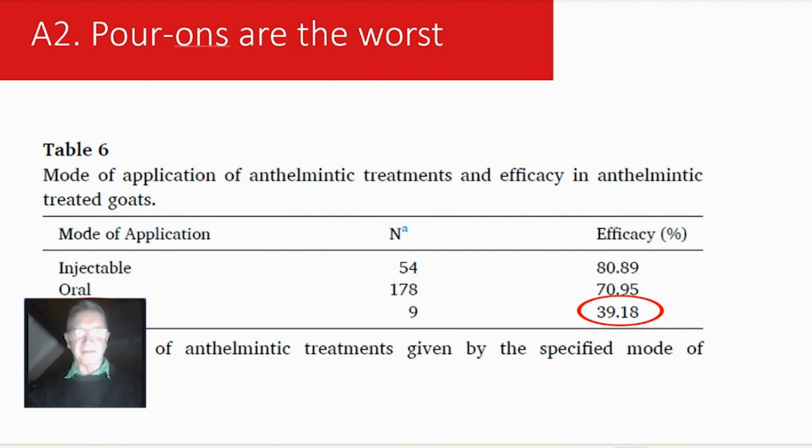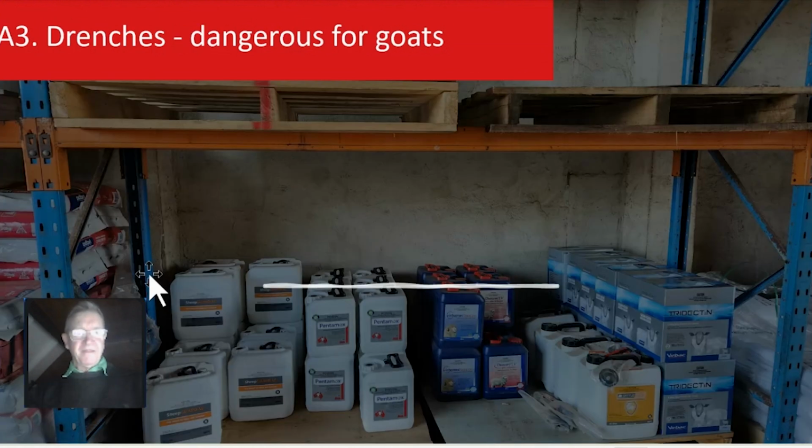these drenches are not very effective simply because the pour-on doesn't get into the goat's bloodstream and get distributed to where the worms are. The other thing we've always got to remember is that there's a danger in using drenches for goats, particularly in young goats.